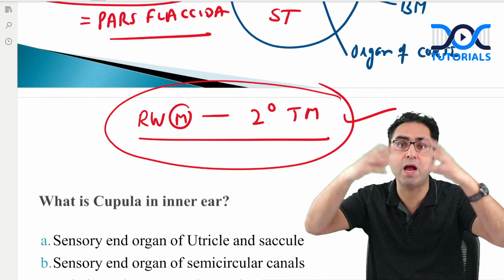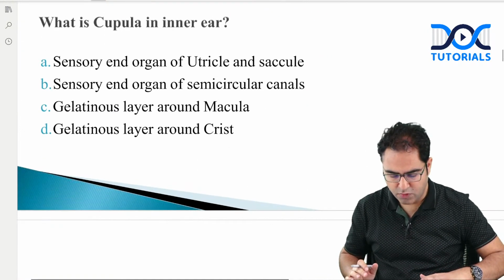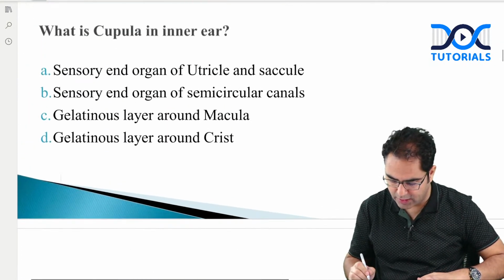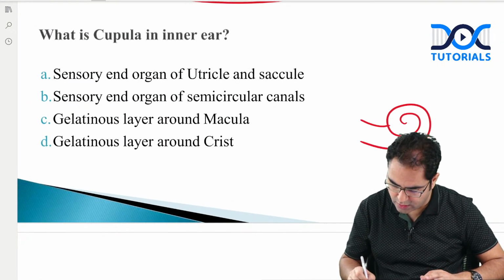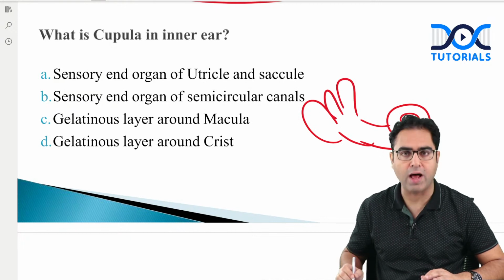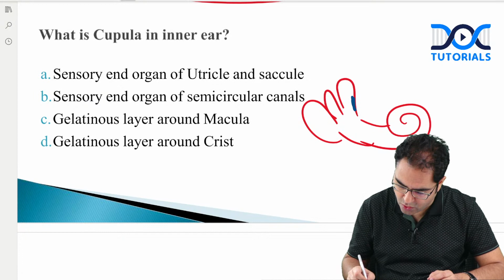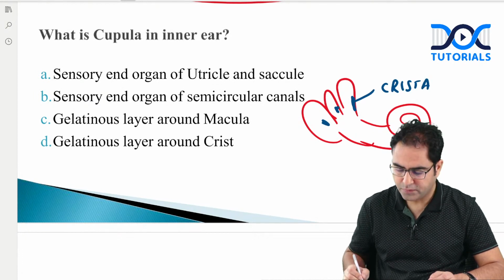One question means 5 discussions, 5 revisions. What is cupula in the inner ear? Everybody try to recall this diagram. This is the utricle, saccule and semicircular canal. The semicircular canal has got the sensory end organ called crista. There are 3 crista, 1 in every canal.